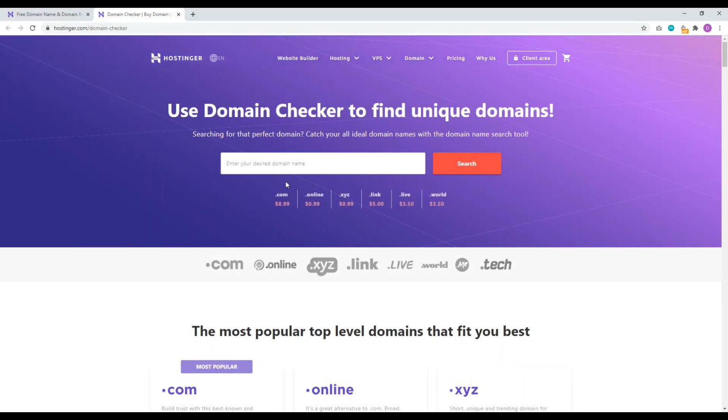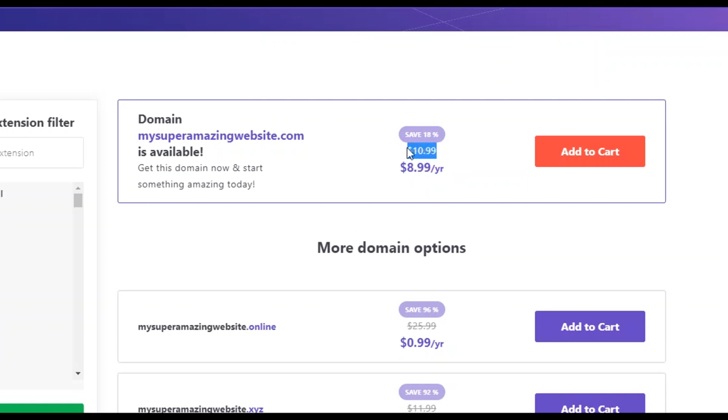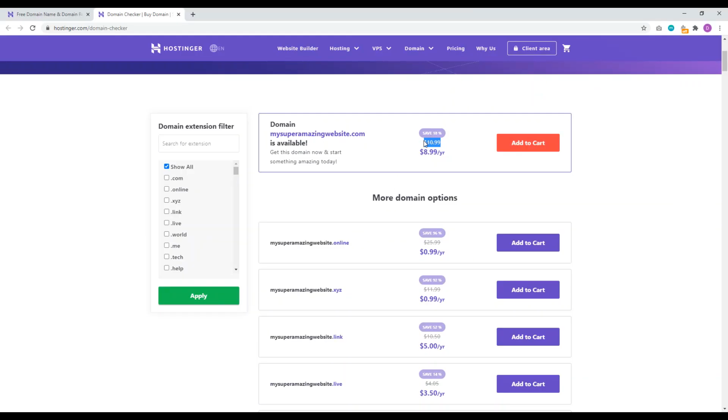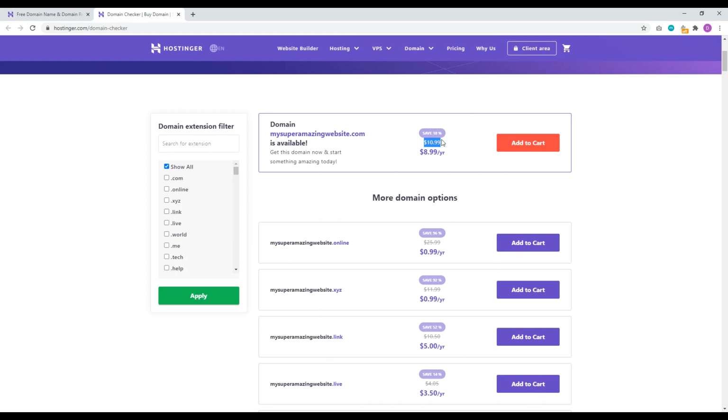So I'm going to come here to the domain name checker, and I'll just type in mysuperamazingwebsite.com. Let's click on search. Okay, so mysuperamazingwebsite.com is available. It's $8.99 the first year, and then it renews at $10.99 for every year after that. And that's a really good price. So you can get a domain name for free if you're willing to get a premium shared hosting account or the business shared hosting account. And then after that, you'll be paying $10.99. And I have to say, that's a good deal. That's not crazy expensive like Bluehost and HostGator, where they charge you $20 a year for something as simple as the domain name. Anyways, let's continue on, and I'll add that to my cart.